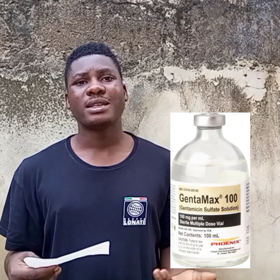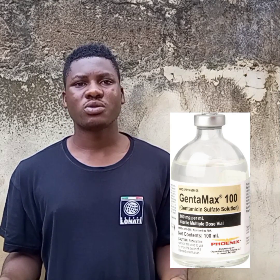Then the third one is gentamicin. Gentamicin is very important. You need to have gentamicin in your farm for your goat in case your goat has any disease. Those are the common antibiotic drugs that you can have around to treat your goat with.